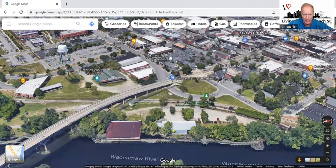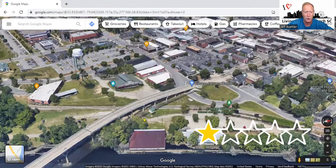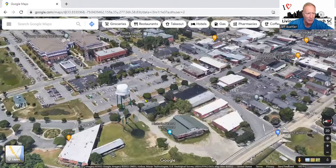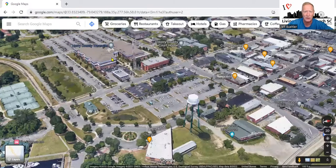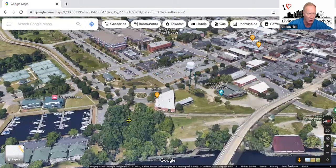This is a great restaurant right here, Bonfire Grill. And I'll tell you, with Conway, there are so many new restaurants and businesses that are opening up throughout this area. So this is also where the county courthouse is going to be. So when you're moving here, this is where you're going to go to get your driver's license and transfer and all that sort of thing.